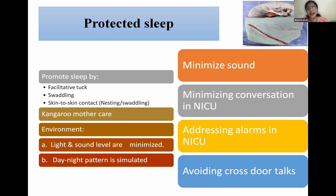The environment of the NICU, the light and sound levels, have to be minimized. The day and night pattern has to be simulated. Minimize the sound, minimize conversations during the rounds, address the alarms immediately, and avoid crosstalk or shouting. Avoid door banging, which happens because of automatic doors.